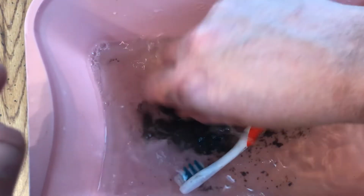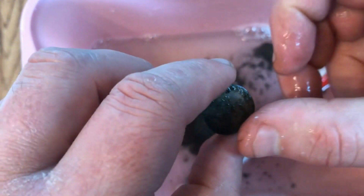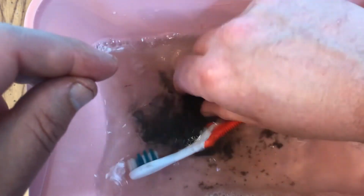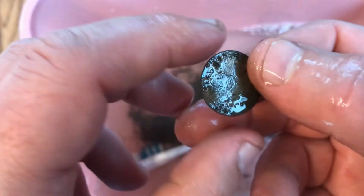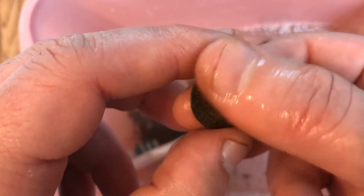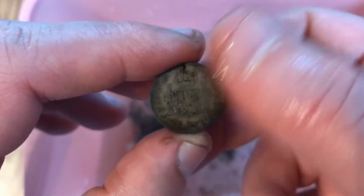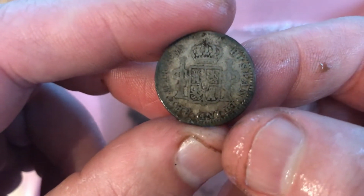Man, I knew that was gonna be a nice one when I saw it. The problem is if you try and do this in the field and you just go wipe, you can scratch the living crap out of the coin. And you don't want that. You don't want your lovely silver coin to get damaged like that. So I'm just tapping it a little bit. I'm not rubbing. Just trying to get the dirt out of it. How's that? Lovely.